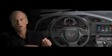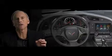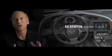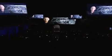We've actually improved the steering stiffness of the whole system from the tips of your fingers on the steering wheel through the column, the steering gear, the chassis, out to the tires. We've actually increased the system stiffness 5 times, so 500% stiffer.